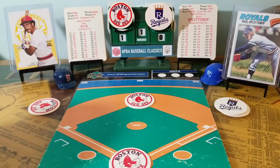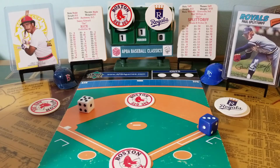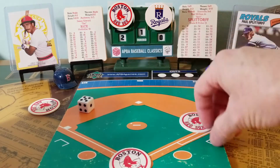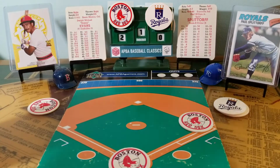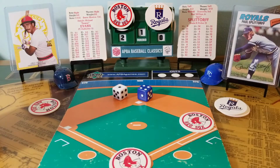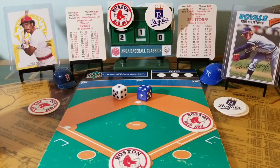Jim Rice. 35 is a 9, and that's going to be a single over second, scoring Lynn. 4 hits in the first inning for the Boston Red Sox, 2-0. That brings up Dwight Evans. 41 is a ground ball to Fred Patek at shortstop. Throw to first, 3 outs. But on 4 hits, the Red Sox scored 2 runs.